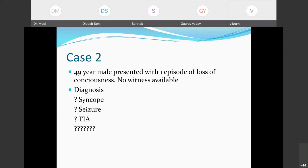Of course, the first investigation in emergency will be to clinically see whether there is any arrhythmia, any atrial fibrillation, or something of that kind. You go for an ECG. You look for evidence of any acute cardiac event, just to rule out any acute cardiac event leading to syncope.